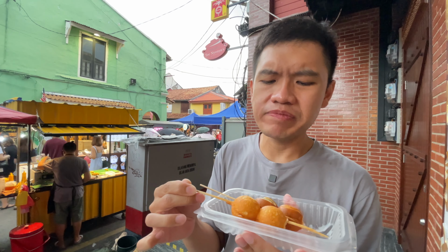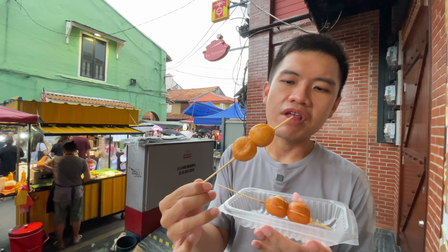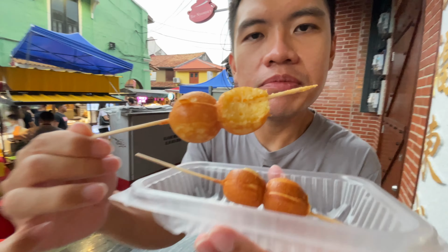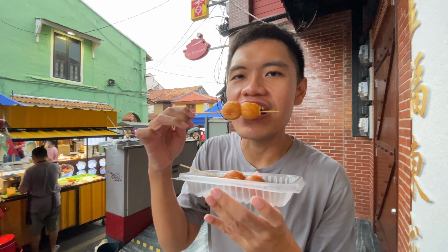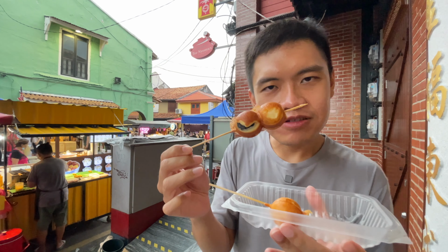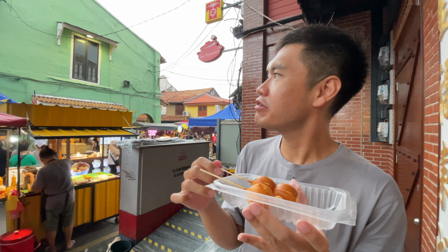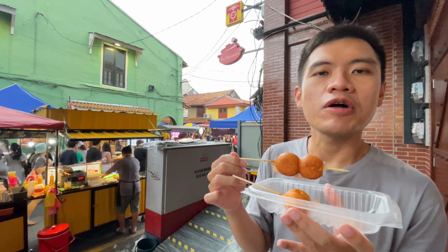It has a very strong butter and milk flavor to it, and very little kaya. I can't really taste the kaya. It doesn't seem like it has kaya in it. Maybe they forgot to put kaya. But still a great start to our Jonker Street food tour. It's raining right now. Maybe a bit of drizzling, but hopefully it will stop.